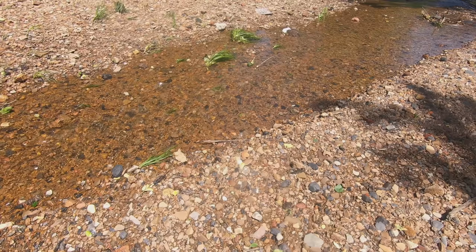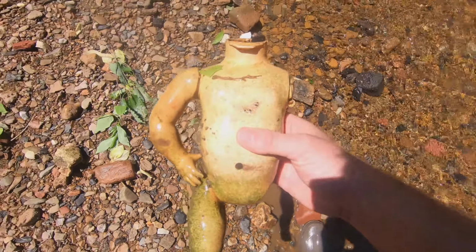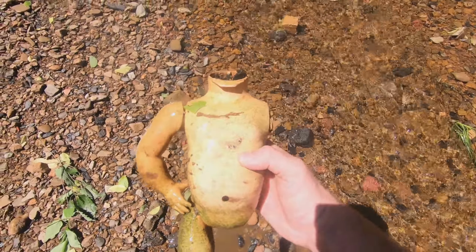Why should you? No bottles yet, but I see something that my buddy Wild Kyle would love. That's that baby doll. Seems like every creek he goes in, he's finding the creepiest baby dolls I've ever seen. I think it's a curse.